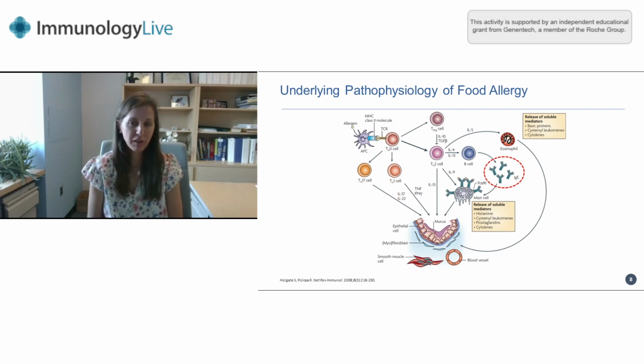And the release of those mediators is then what triggers symptoms of an immediate IgE-related response, such as vasodilation, flushing, wheezing, and all of the things that you would think of with a typical allergic response.